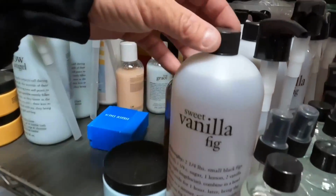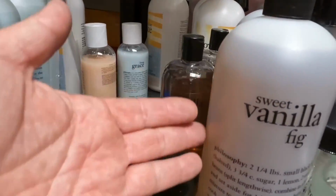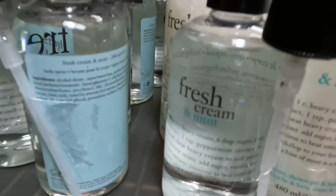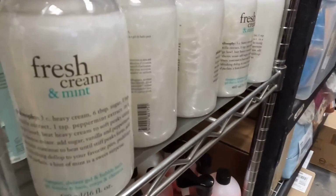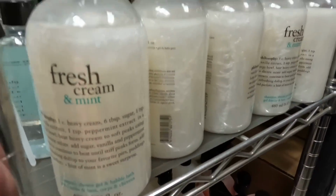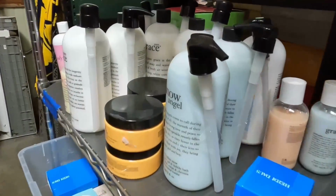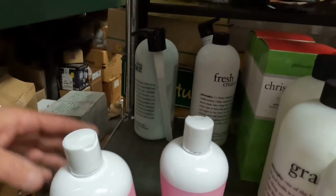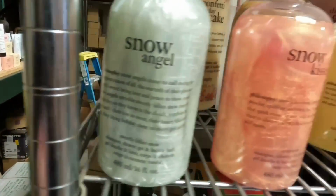For example, this is philosophy sweet vanilla fig. We usually get about 25 for these. This is fresh cream mint, an 8 ounce. We usually get about 10, 15 on these. These are about 15 to 20 in 16 ounces. And there's so many flavors. I sold some of these for 55 bucks, believe it or not, just this little one, depending on the flavor and so forth. And she was nuts.